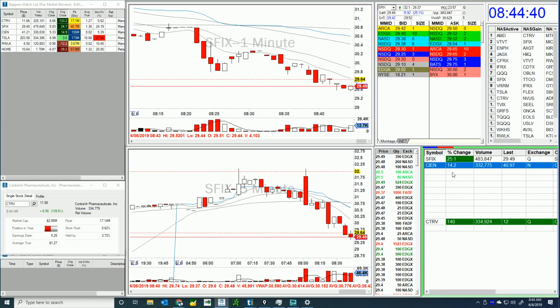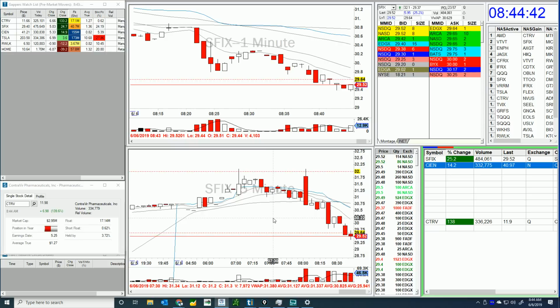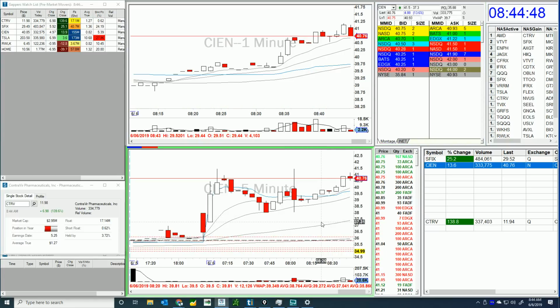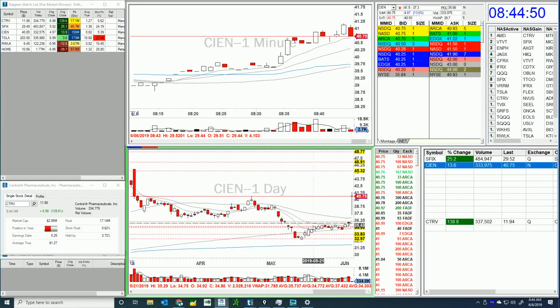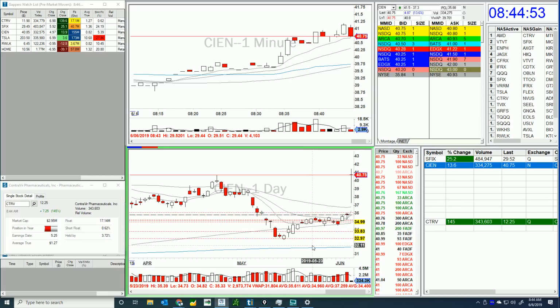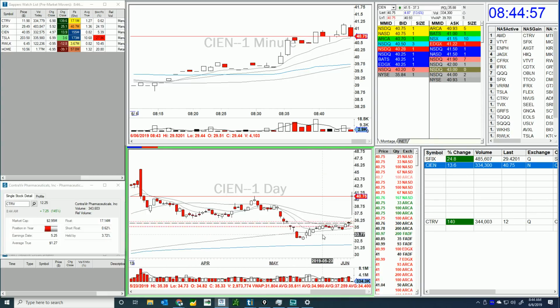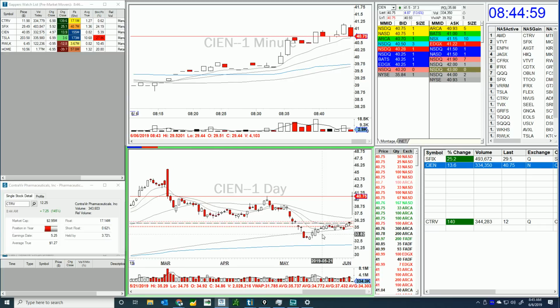CIEN up 14.2, 332,000 shares traded. Let's get the right chart up. Here we go. Has a nice, beautiful pre-market action here, up 13.6. Let's look at the daily. Daily looks good too. A nice, beautiful breakout here. We traded in the past.